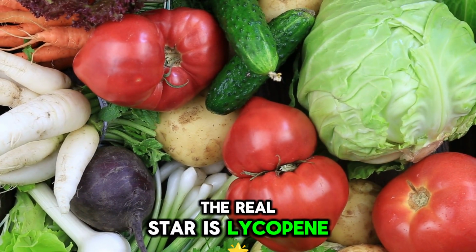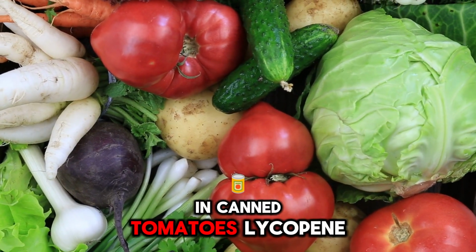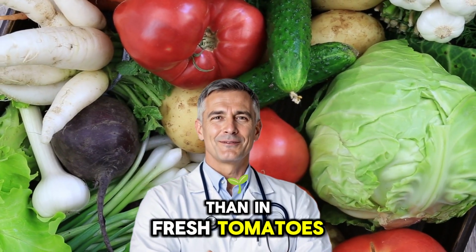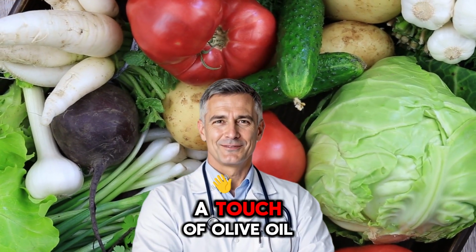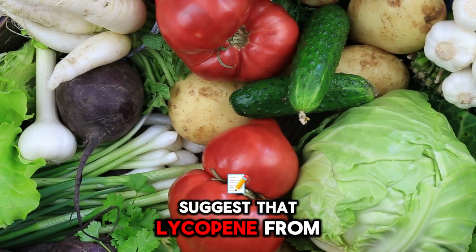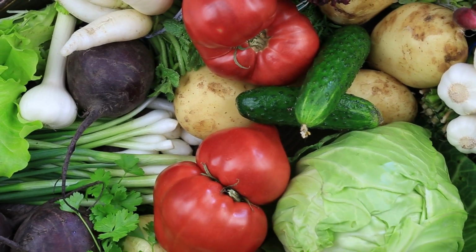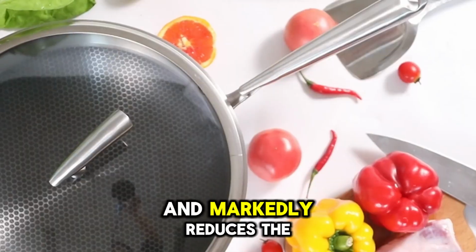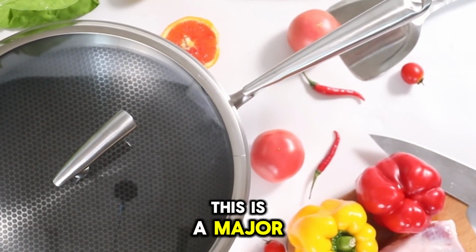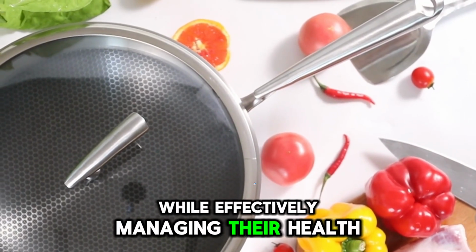But the real star is lycopene, a powerful antioxidant in tomatoes. In canned tomatoes, lycopene is 2 to 3 times more bioavailable than in fresh tomatoes, especially when cooked with a touch of olive oil. Some studies from major universities suggest that lycopene from canned tomatoes has significant anti-inflammatory properties, protects cardiovascular health, and markedly reduces the risk of diabetes complications. This is a major advantage for older adults looking to boost nutrition while effectively managing their health.